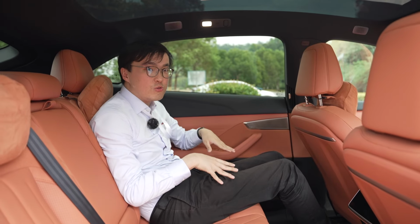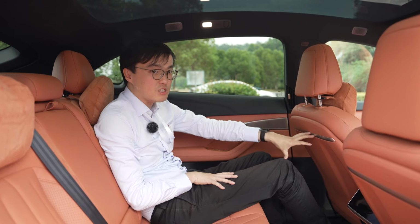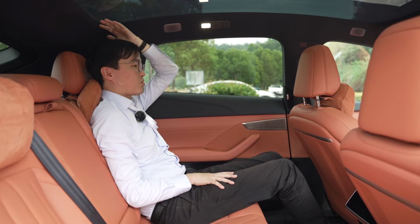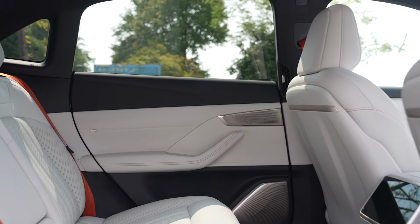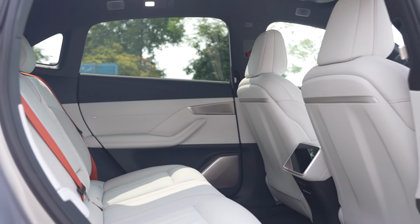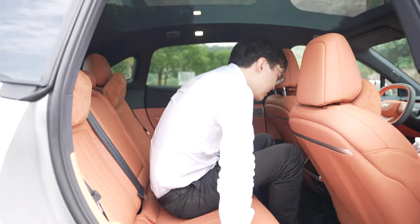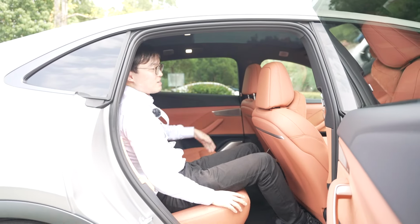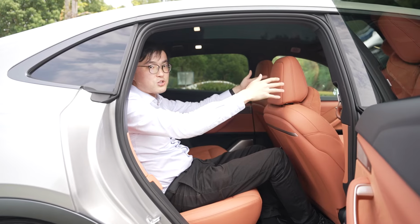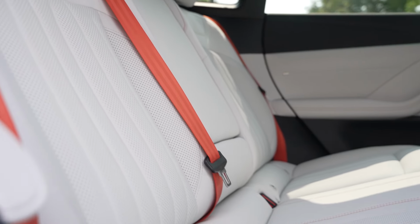This has a huge rear cabin. At the front is my driving position. I'm 5'11", I'm sitting behind myself. Look how much room I have, both in the legroom and the headroom. But if I fully extend the front passenger seat's leg support, for a 5'11" guy like me, I can still very comfortably sit behind myself, even when the front passenger is fully stretched out. This is a much more comfortable front and rear cabin than the Model Y.